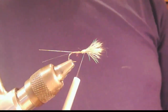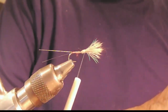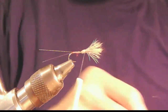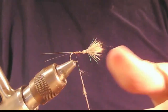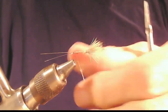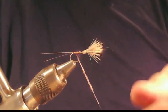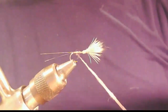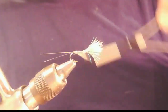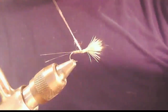I'm going to do the same thing here with the body that I did with the sparkle dun. I'm going to wrap the back half of it, but not all the way up to the wing. Even if you have to layer it back and forth, you'll get much better bodies if you create a thin noodle rather than a thick one. Start working my way forward. Then I'll build right here a little for that taper.